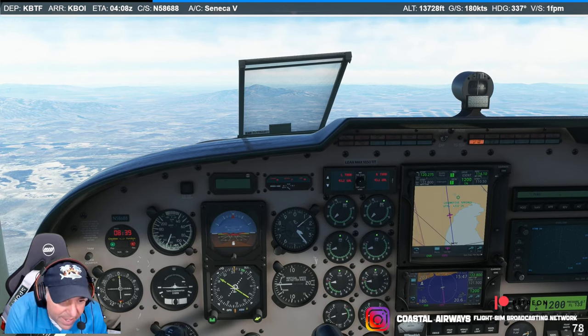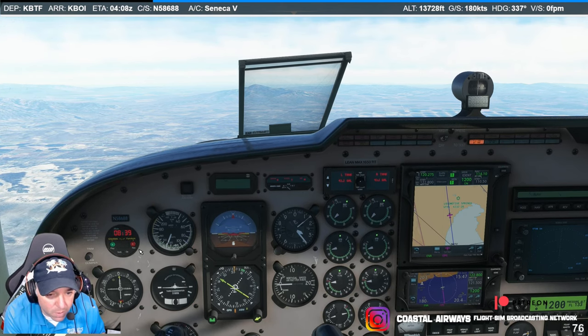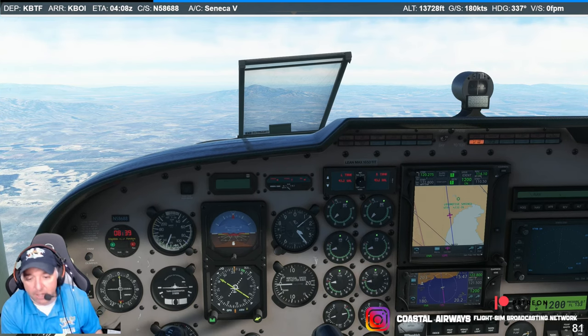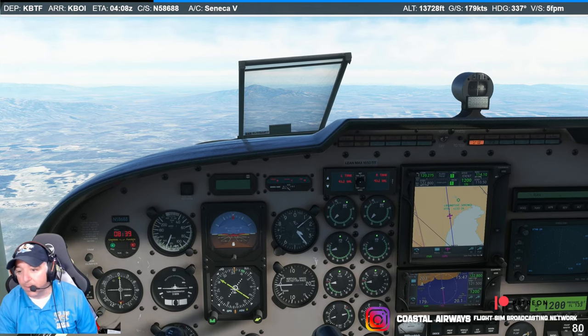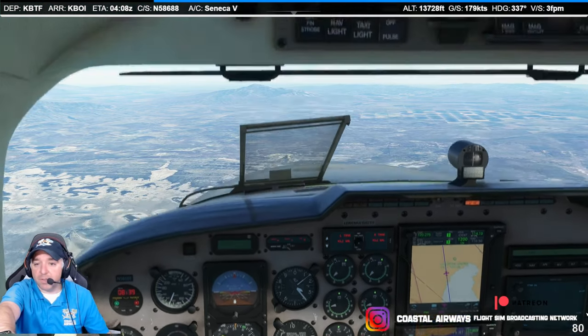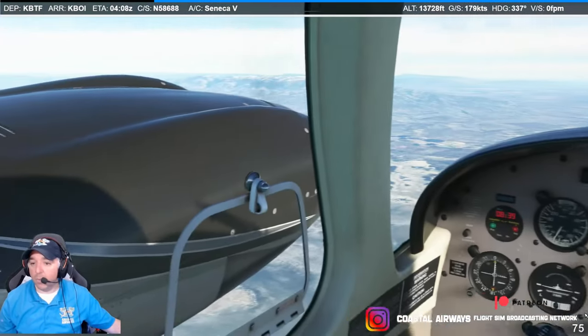And the only thing that stinks is I wanted to change the mode time, and I can't change it. So that's kind of a bummer. We've got Locomotive Springs coming off. Let's see if you can see an airport here. It's going to be off on the wing.